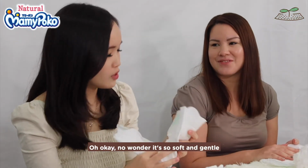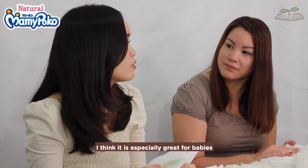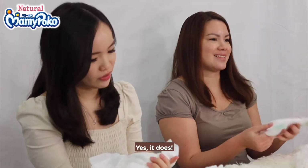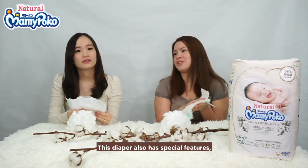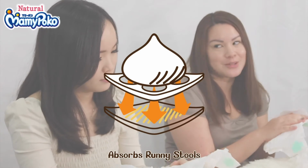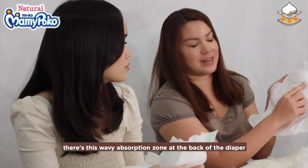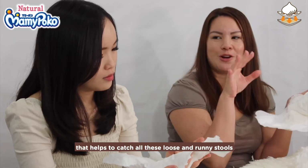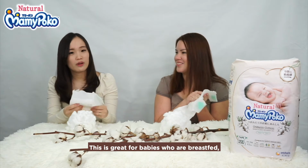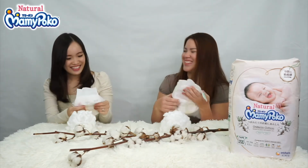Okay, no wonder it's so soft and gentle, just like its name, Natural. I think it's especially great for babies who are prone to diaper rash and prevents diaper rash too. Yes, it does. This diaper also has special features, especially just for newborn babies who have loose and runny stools. As you can see here, there's this wavy absorption zone at the back of the diaper that helps to catch all these loose and runny stools. Wow. Actually, this is very great for babies who are breastfed, especially for those punamis. Yeah, that's right. The punamis.